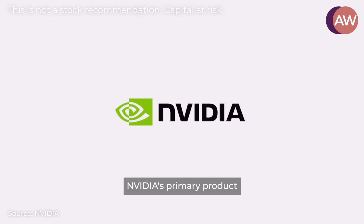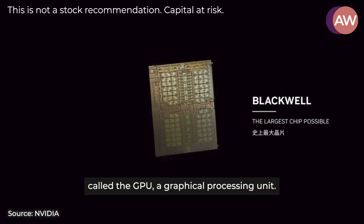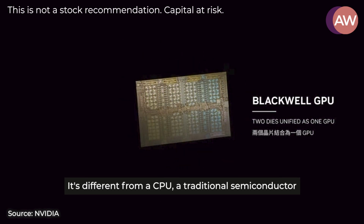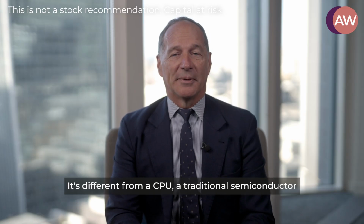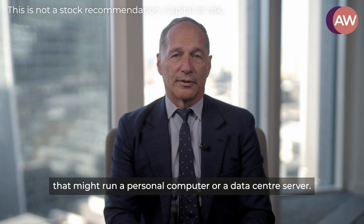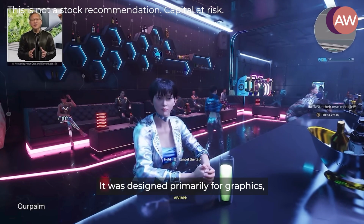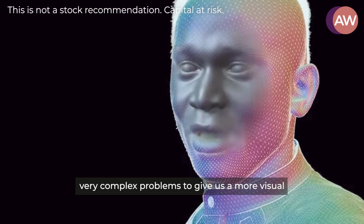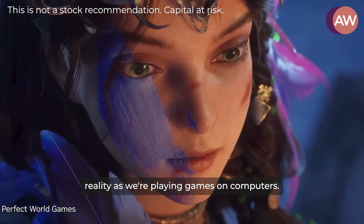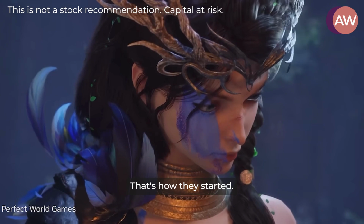Nvidia's primary product is a semiconductor called the GPU, a graphical processing unit. It's different from a CPU, a traditional semiconductor that might run a personal computer or a data center server. It was designed primarily for very complex graphics problems to give us a more visual reality as we're playing games on computers. That's how they started.